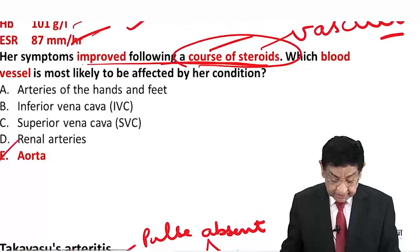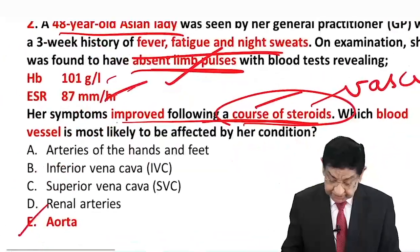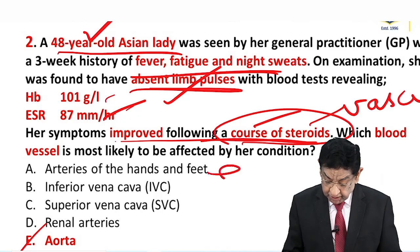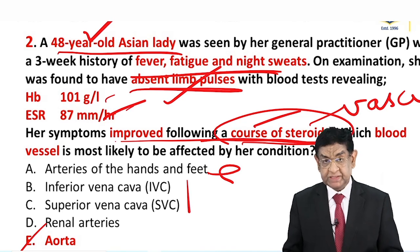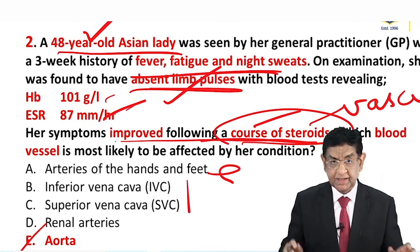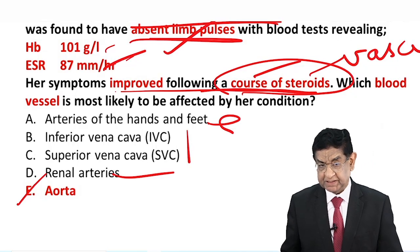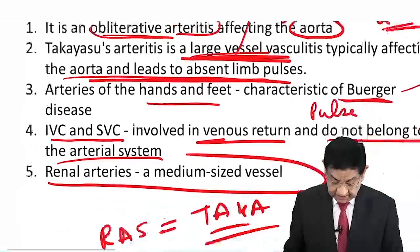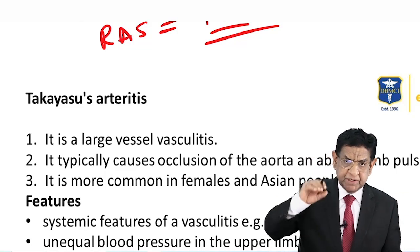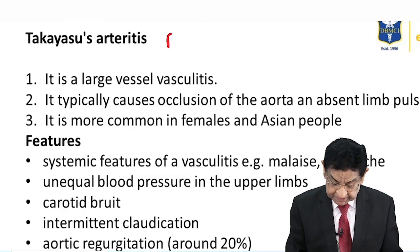So now you go back to the question again. So we are getting a patient. Okay, in the question, no way they talked about smoking, ruled out. And as I told you, these two will not lead to absent pulse, a renal artery stenosis will not lead to the absent pulse. So you are convinced that the answer is Takayasu arteritis. Having ruled out all the options, let's now read more about the basic concept of Takayasu arteritis.